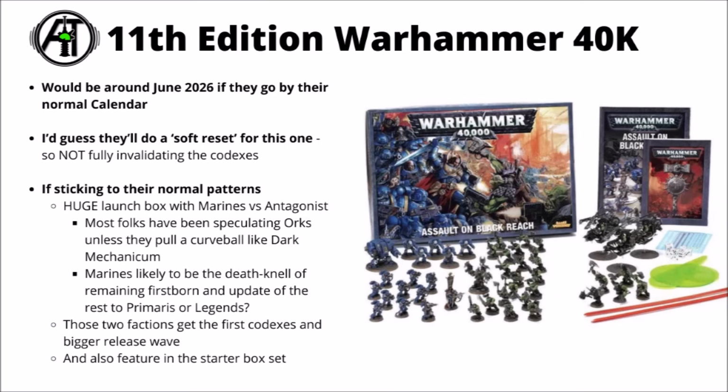And then no doubt their usual big launch box sets with masses of new Space Marines on one side versus some antagonist foe. Seems that people seem to be most bullish on Orcs getting it, though it could be some sort of big surprise like Dark Mechanicum or something. And probably further Space Marine updates are going to bring a final reckoning for the Firstborn. I'd just be kind of surprised if there's too many Firstborn units left standing after 11th edition release waves come out. All that's a fair bit away though yet, certainly over a year of 10th edition to go.